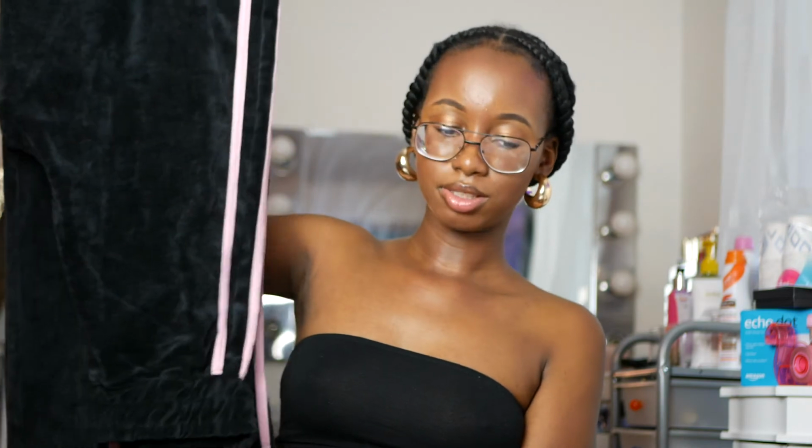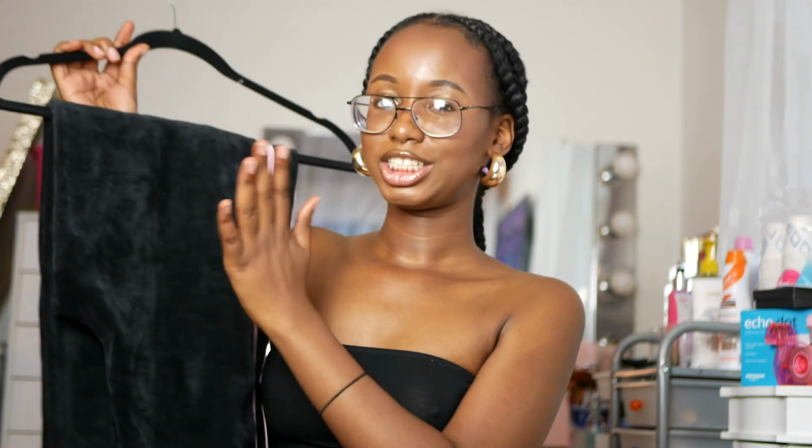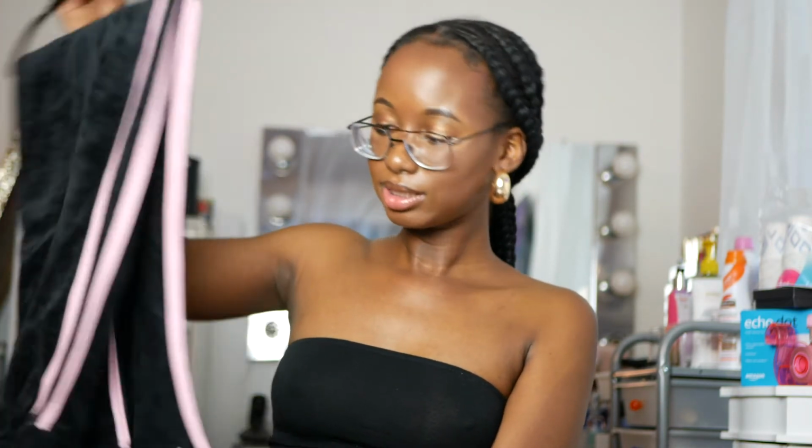All right guys, so another thing that I purchased from the Missguided Playboy collection, it's one of the final things that I purchased, is this. Also put it in hangers for y'all. This is track pants and this is giving me Juicy Couture. Like this is what this is giving me. It is velour looking track pants. It has the pink detailing on the side, as you guys can see.